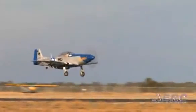So with our airplane, you're able to land in about 300 feet. It gets off the ground at about 300 feet and lands in about 300 feet of ground roll. So if you have a problem, you can put it down just about anywhere.